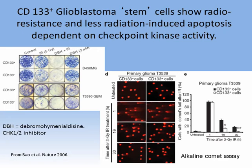And in the quantitation just to the right, you can see that at 1 hour, both the CD133 positive and CD133 negative cells were showing the same amount of DNA really streaming out of the nucleus, but that at the 18-hour and the 30-hour point, the CD133 positive cells in the open bars are actually showing less DNA streaming out, indicating that they're actually repairing the DNA faster. So this suggests then that one of the potential mechanisms by which the cells may be more resistant to radiation is that they have increased ability to repair DNA damage.